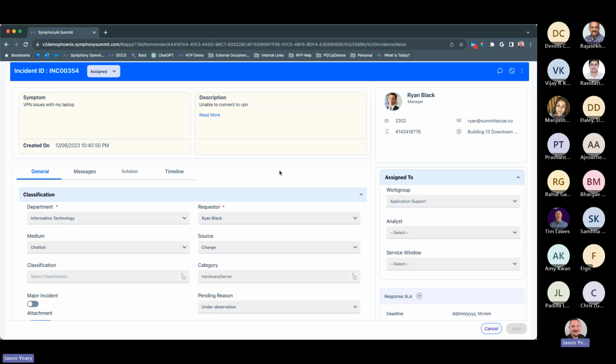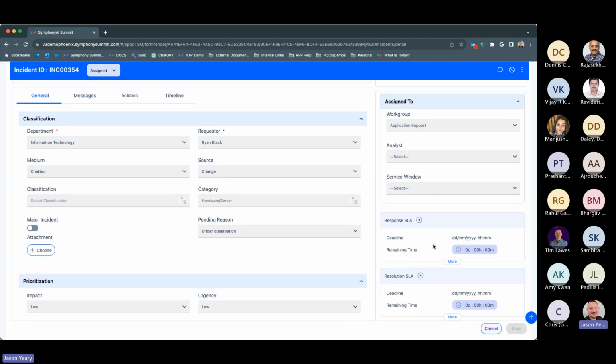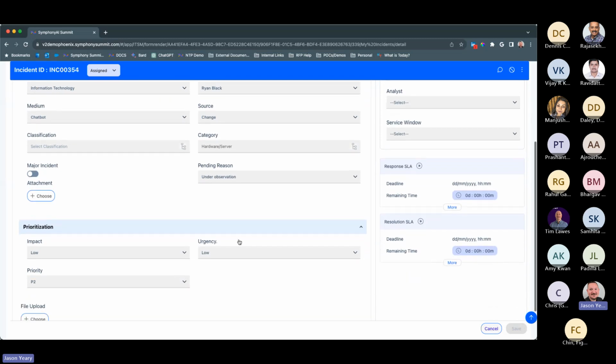So we're providing symptom description. We're giving them some general information here. They can see if it's been assigned to anyone. They can see if there's any SLAs associated with this as well. So you can kind of see when should I expect a response, when should I expect a resolution based off of that criteria. We also have like impact, urgency, priority.